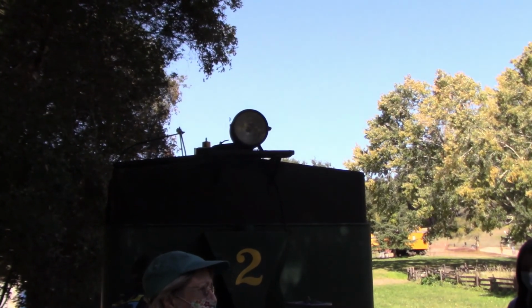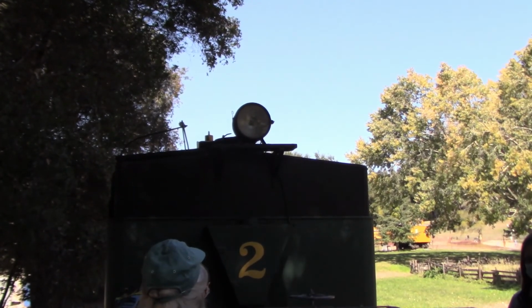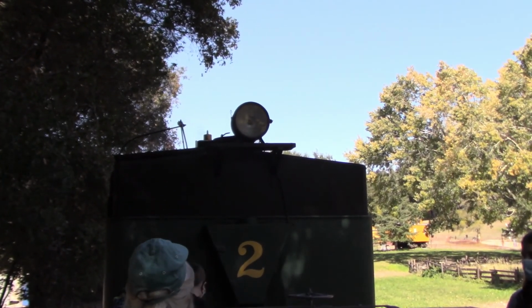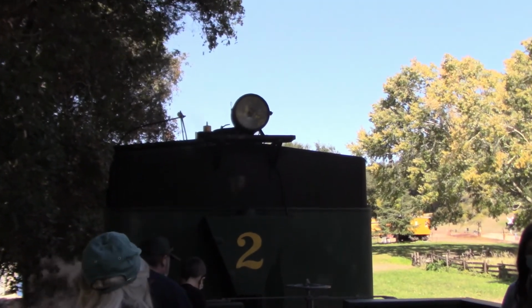Now if you look to the front of this train, you'll see a large green machine up there with the number 2 on it. And that is a genuine steam locomotive. In fact, it's a very special steam locomotive. That is the oldest operating Heisler in the entire world.